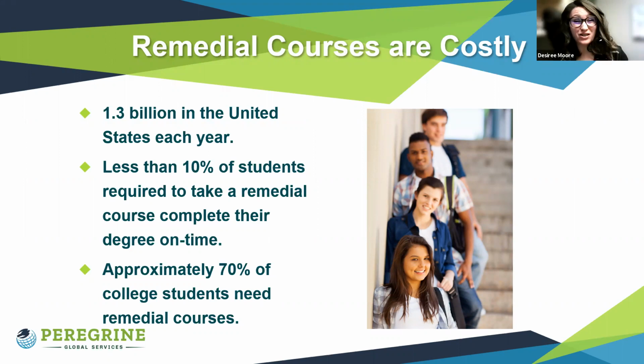Unfortunately, we found that remedial courses are costly. It's estimated that remedial courses cost students and their families about 1.3 billion dollars in the United States each year, according to the Center for American Progress. Additionally, research in 2016 showed that anywhere from 40 to 60% of first-year college students require remediation in English, math, or both. Other studies show that as much as 70% of students are told that they need to take remedial courses. We also know that these courses don't count towards a degree and decrease the likelihood of completion. What we have seen is that on-time completion rates of students required to take remedial courses are consistently less than 10%.